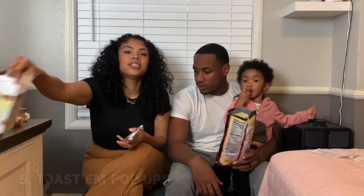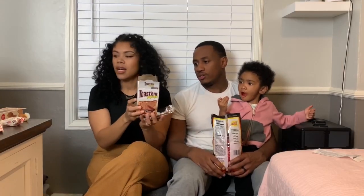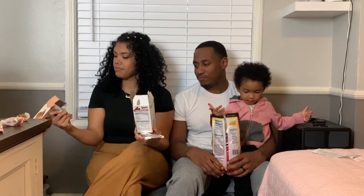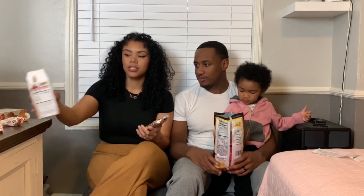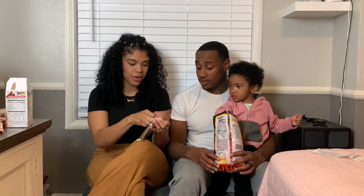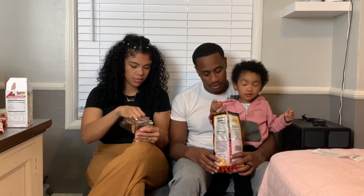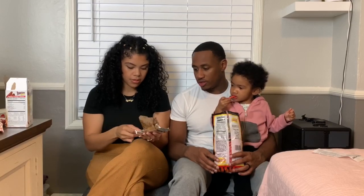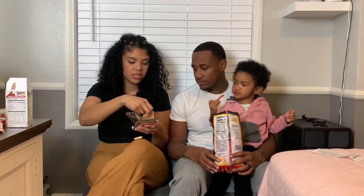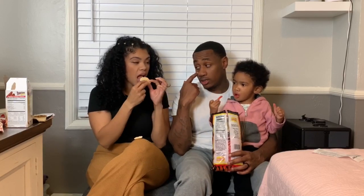Really? So next is the Pop-Tarts, the off-brand Pop-Tarts. They might taste regular. I wonder if this is the same company. So we're going to try these. I'm kind of scared. Brown sugar. I hope this tastes bomb because I don't really like Pop-Tarts though. You like Pop-Tarts? I like the cinnamon brown sugar ones from Pop-Tarts.